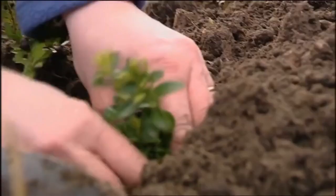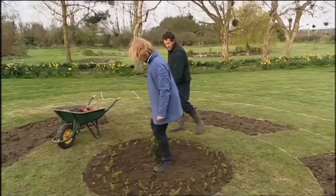Make more work for yourself. I don't believe in low maintenance gardening. It's fun. It's a good way to keep fit.